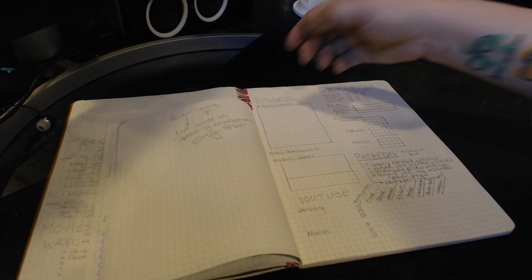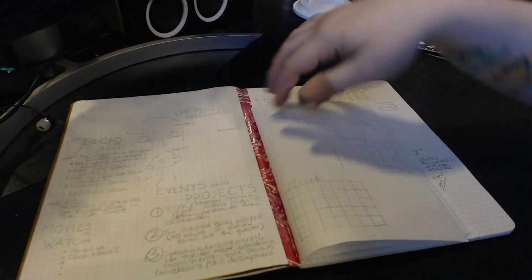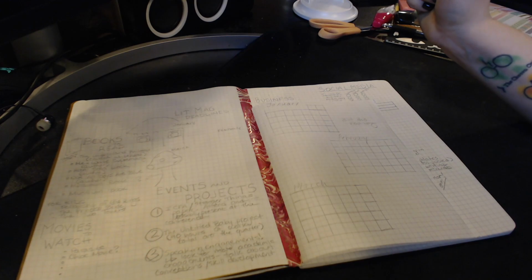So yeah, that's what we're going to be working on today. We're going to be putting together my Q1 planner in my bullet journal. I'm doing a lot of different things this year.